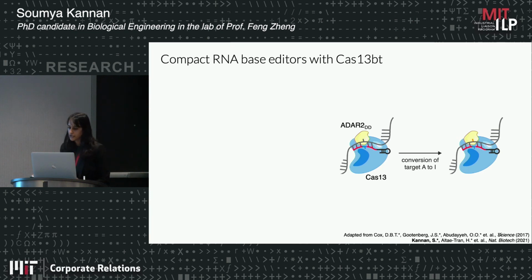Cas13 has previously been engineered to serve as a platform for RNA base editing, by which I mean when we fuse this ADAR2 deaminase domain protein to the Cas13, we can target a sequence of interest, and the ADAR2 is capable of deaminating a specific base within that target sequence. In this specific case, it changes an adenosine base to an inosine base that's read out by the ribosome as guanosine, so we can effectively perform A to G single base editing at an RNA level. We're really interested in RNA editing as a therapeutic modality because, unlike genome editing, it performs edits on transcripts, which are transient, and so that is a way to perform non-heritable changes to genetic material. And that's potentially a lot safer than doing genome editing.